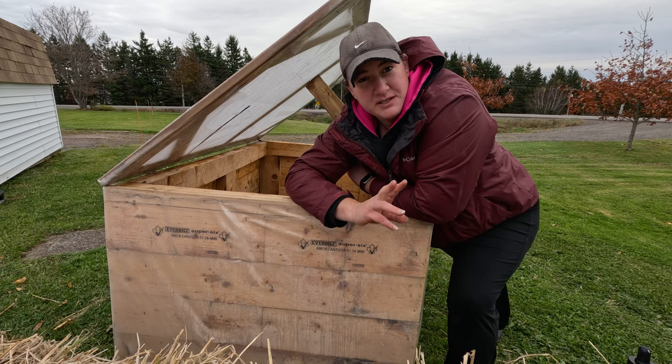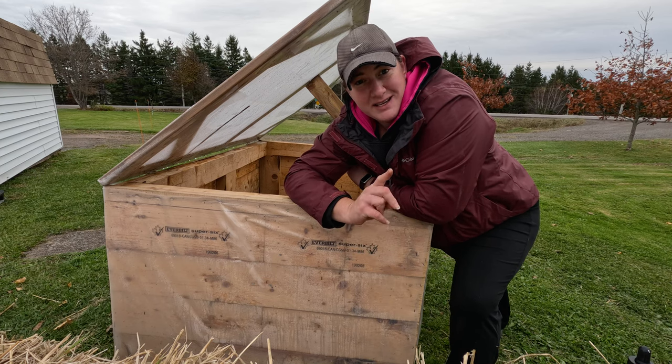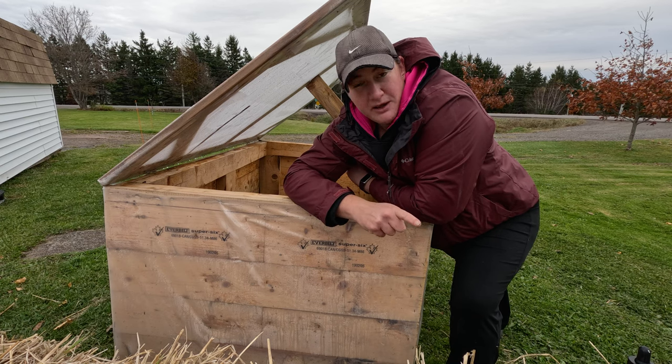Again, it won't hurt us. It's the smell that deters them. Same with the cayenne pepper. The reason that works, or is supposed to work, is the hotness and the smell. Rodents don't like it. So the strong smell of the peppermint oil, they do not like it.